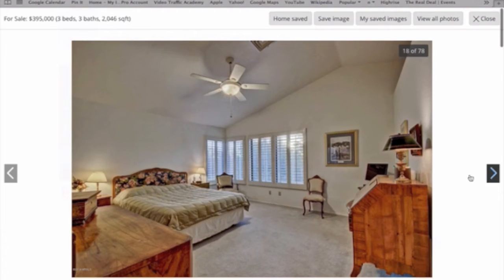This must be the master. And it's got a really good base. They probably cleaned some stuff out of here, honestly. I love that everything is clear off of the surfaces. I actually like this headboard. I wish they would decorate the bedding, the bed a little bit more.